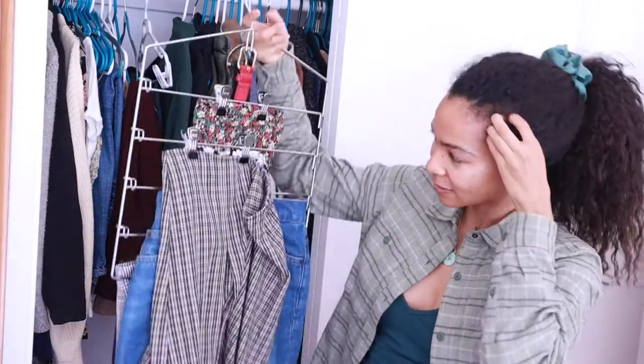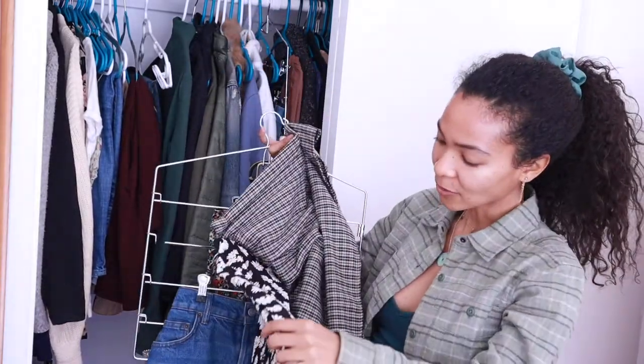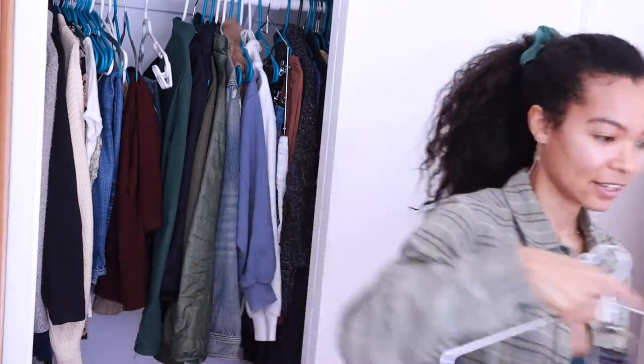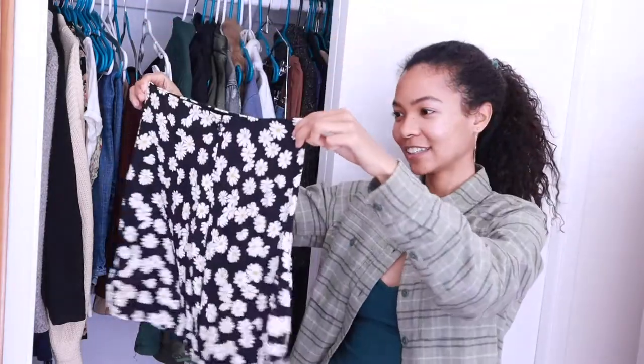So here I have all my skirts. I have a plaid one, which I love. This, I don't really get a lot of use out of. I got it from Reformation, and I really don't wear it that much, but it's really cute. I'm gonna put it in the maybe pile.